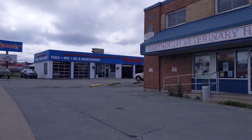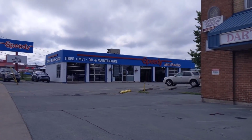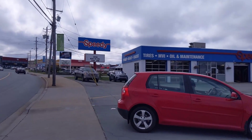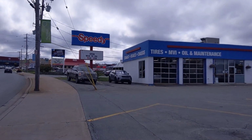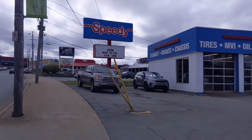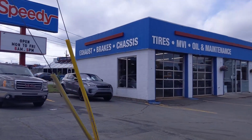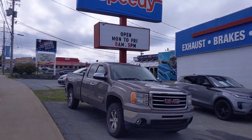A veterinary clinic, anybody that lives in this area might want to make use of that. Speedy Tires, Oil and Maintenance. Now there's a good place to go for a quick in and out, for an oil change or a tire repair, or an exhaust, brakes, all that stuff. I wouldn't be surprised you could make an appointment no more than a couple of days ahead and get right in here and get it done.